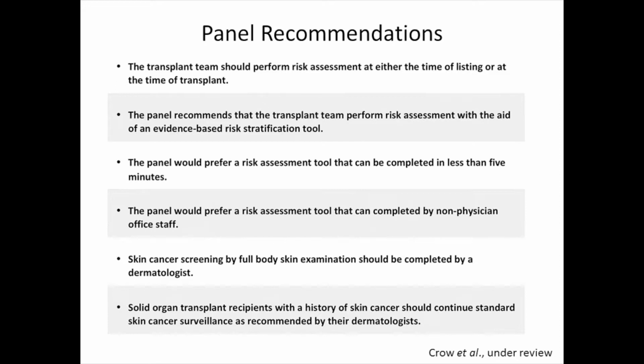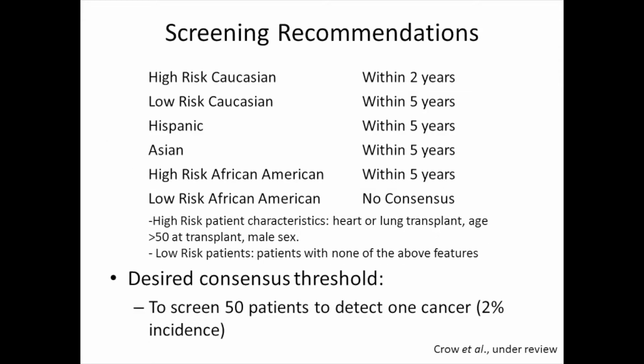The group agreed, both transplant and dermatology agreed, that screening itself should be completed by a dermatologist, and that this should be performed by full body skin examination. The other agreement of the group was that patients with a history of skin cancer should continue standard surveillance. And of course, we talk about screening post-transplant as a primary screening, but patients who've had skin cancer in the past may need secondary prevention interventions and secondary screening.